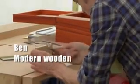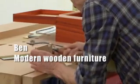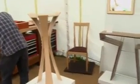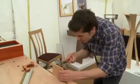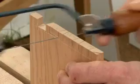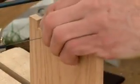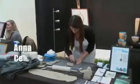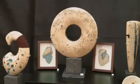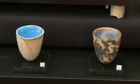Ben makes modern wooden furniture. Some of his furniture is very expensive because it takes a very long time to make. Anna makes interesting ceramic sculptures. The designs are very unusual.